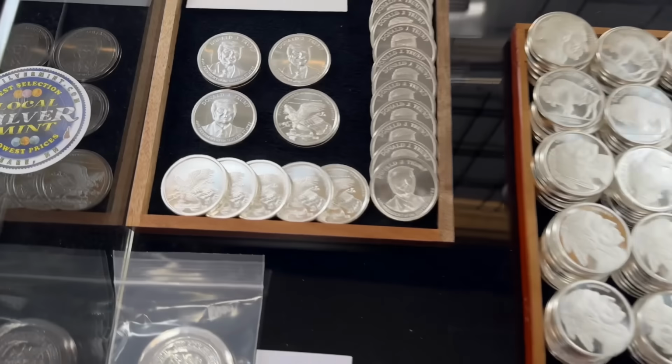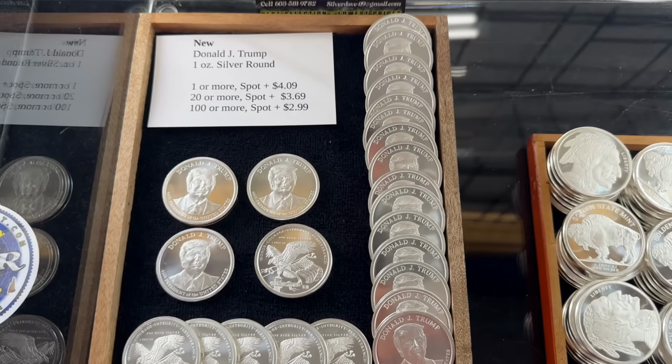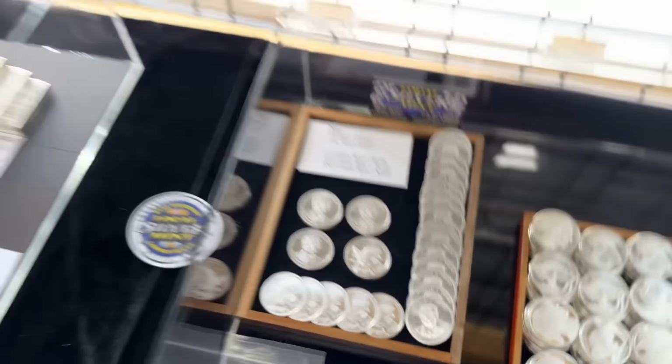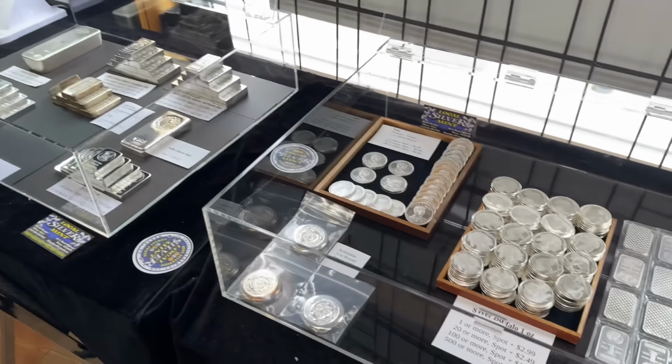Yeah. Love it. Ooh. Trump rounds. Yeah, those just came in. Ooh. Yeah, the customers have been asking for it. And we did have some. However, they sold almost instantly. And then the customers wanted them. So we were able to get these. They're very well executed. They're pure silver. So, I mean, it's hard to go wrong.